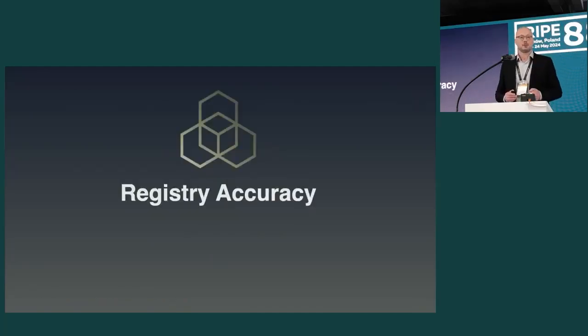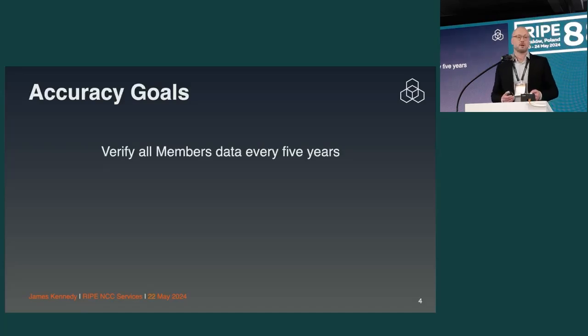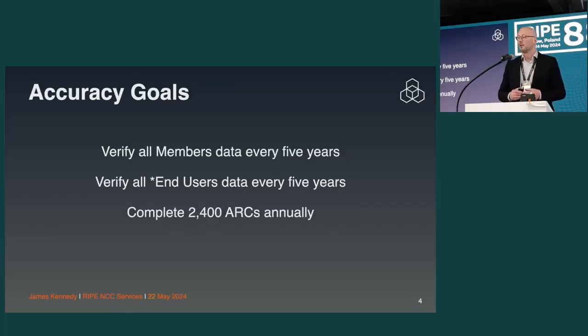Looking a bit deeper into those three commitments, first registry accuracy, we have some goals there to help us achieve this accuracy. We want to verify all our members at least every 5 years, preferably less. The same for the end users. There's an asterisk there. When we use end users in this context, we talk about independent resource holders, so people that have IPv4 PI, IPv6 PI, or AS numbers. And we also want to perform 2,400 ARCs per year. For people that don't know the term, it's assisted registry check. It's like an audit where we contact our members and verify that everything is in good position with them.